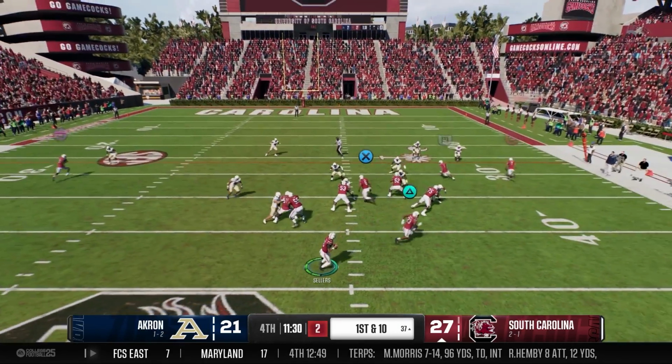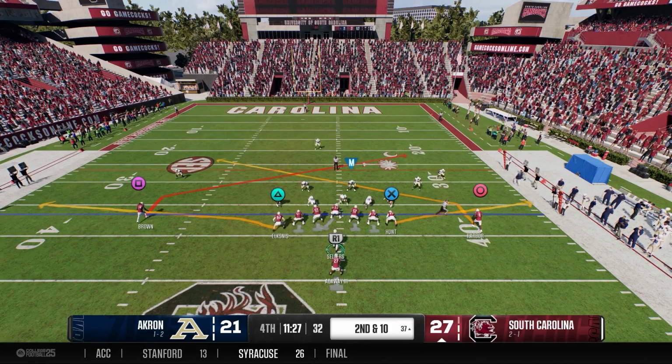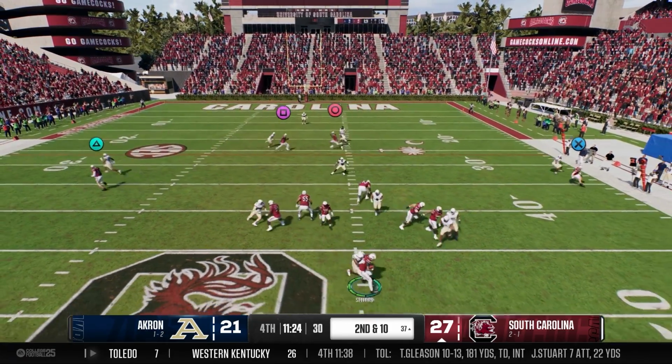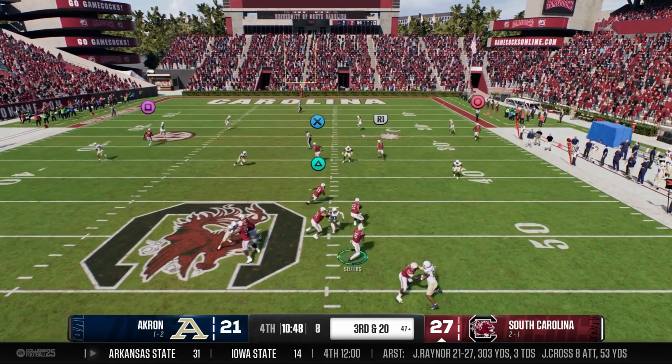Play clock winding down. USC goes play fake. Sellers looking, almost intercepted. Great play by Fish. Basically covered 2 routes on that play. 2nd and 10 now. 5-man pressure, and it's going to go down. Trey Bobolade didn't even block McCoy. Barely got a touch on him, and now it's 3rd and 20.